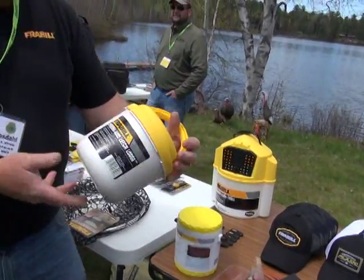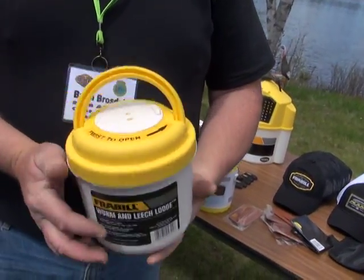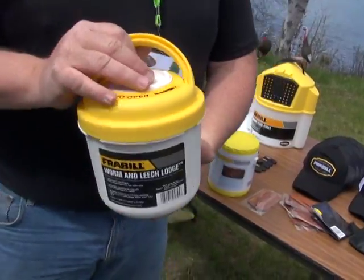A twist top, good old-fashioned twist top for leeches and worms. Drop it in your live well, it takes care of itself.